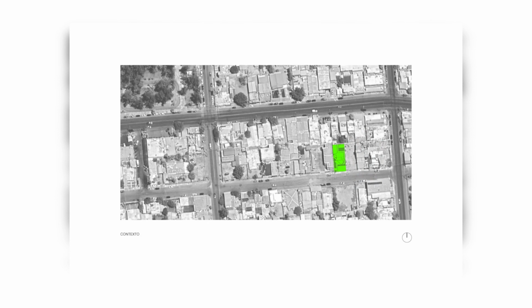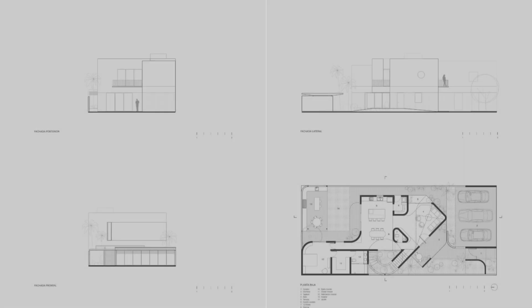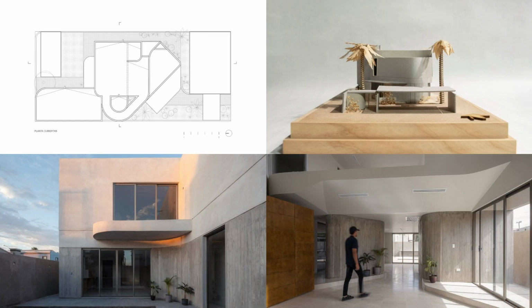The separation of both materials is accentuated with a joint in the plaster, which makes the thickness of the slab evident. The material intention is to be a neutral background for the future dense garden and to highlight the curved characteristics of its walls.